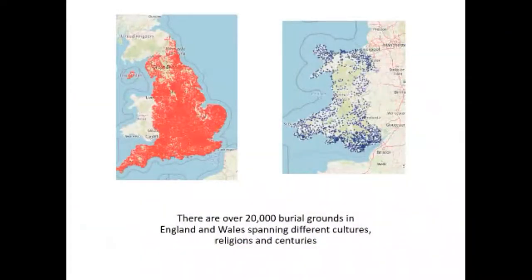There are over 20,000 burial grounds in England and Wales, spanning different cultures, religions and centuries. The size of each site ranges from under a quarter of an acre for a small parish church or chapel to over 200 acres for a large cemetery. Added together, the area is similar to that of Exmoor National Park or the Isle of Wight.